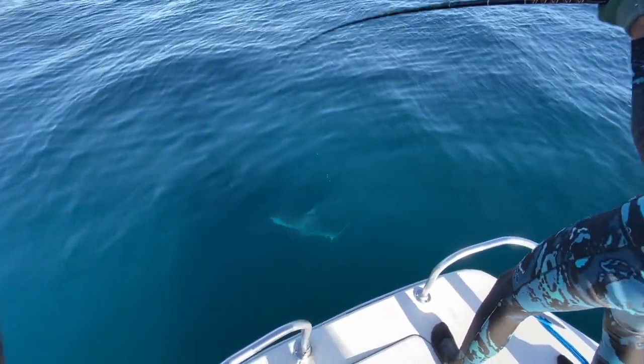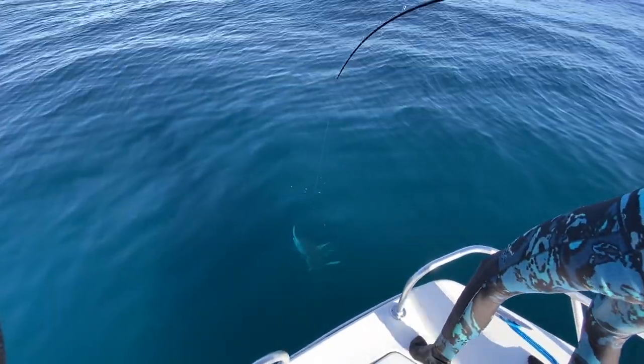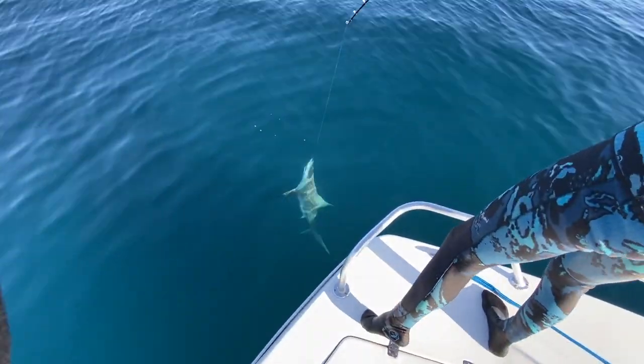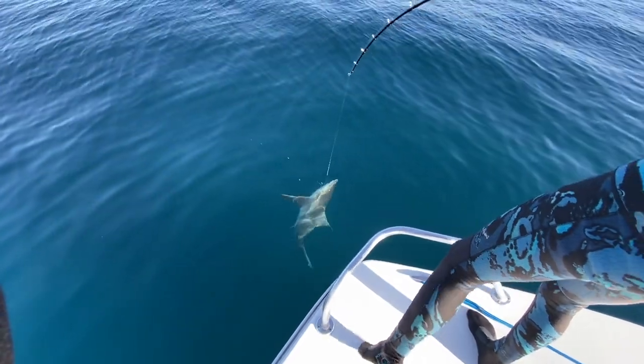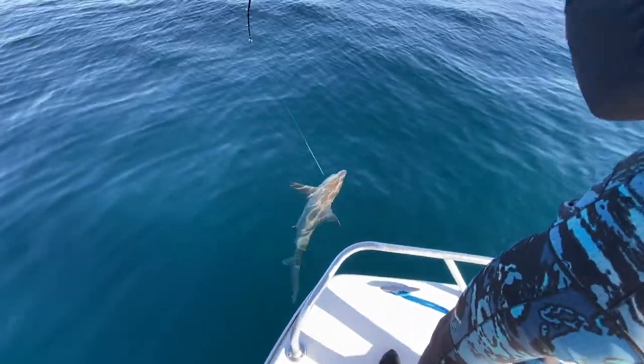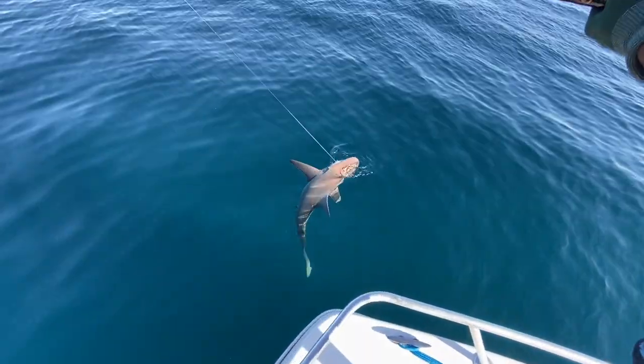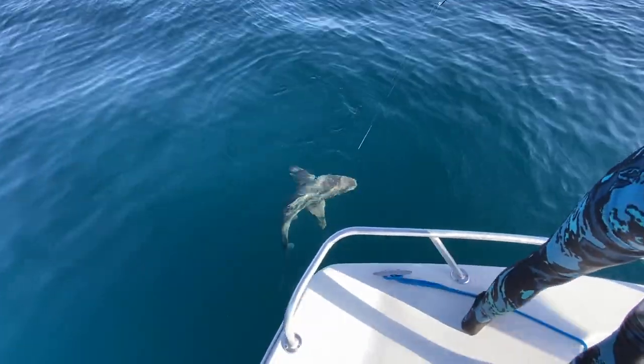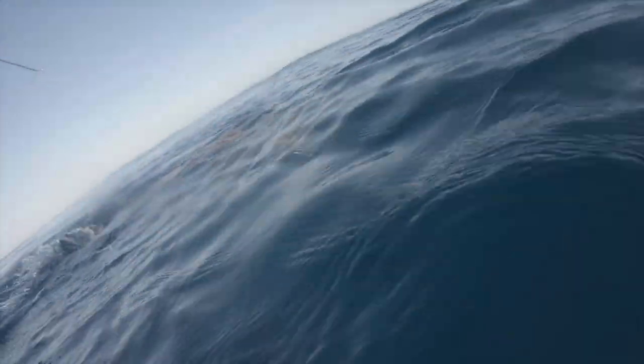He died. Yeah, you got him right in the corner of the mouth. He's just dumb. He's cold is what he is. That's all fat for me. Yeah, that's an 8 footer. 6, 7, 8 footer. That's definitely a 7, 8 foot reef shark. He ain't even fighting. Look.